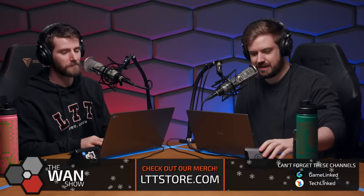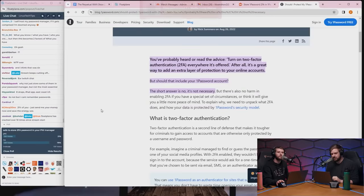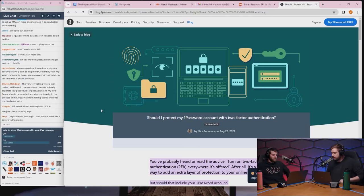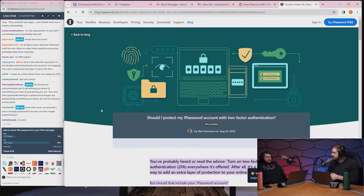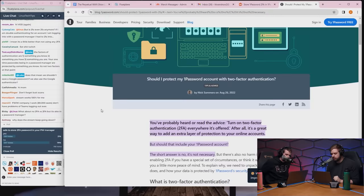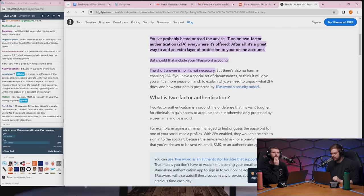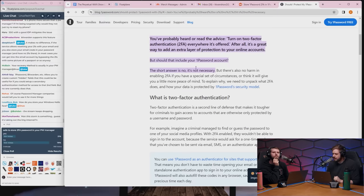Check this out. This is where I find this so interesting. Here's an article on blog.onepassword.com. There are other password vault and password security sites that say the exact same thing. I'm just using 1Password as an example because it's the first one I found. "You've probably heard the advice: turn on 2-factor authentication everywhere it's offered. After all, it's a great way to add an extra layer of protection to your online accounts. But should that include your 1Password account? The short answer is no."